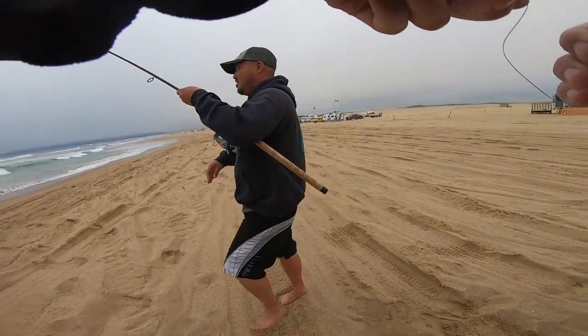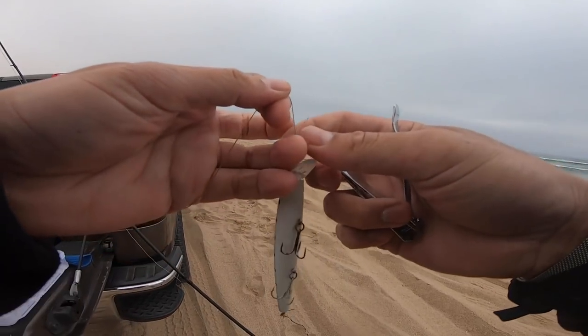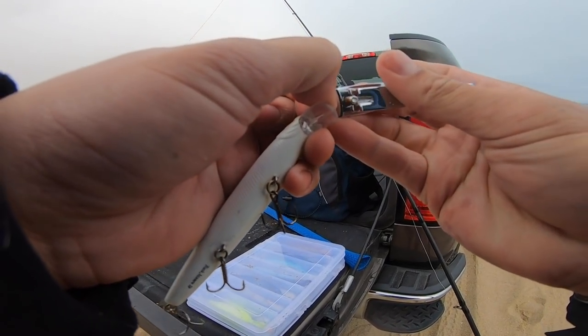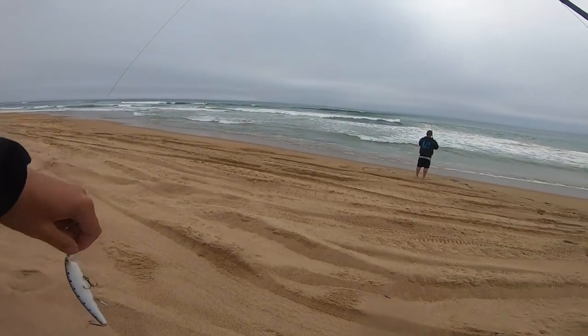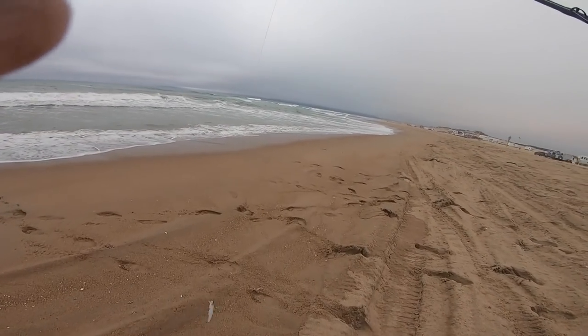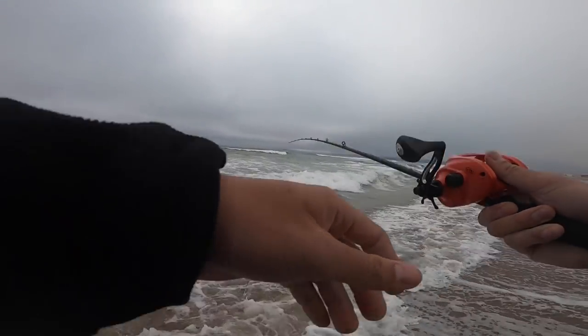Are you open to showing people or no? He's got a bait that he's using that he doesn't want to tell anybody about. But anyway, going straight braid on this thing. But the nice thing about going straight braid on the Lucky Craft is your chances of losing a $20 lure are very minimal. So that's one positive to throwing heavyweight line. So Bobby just told me that this is where his friend caught a striper too.